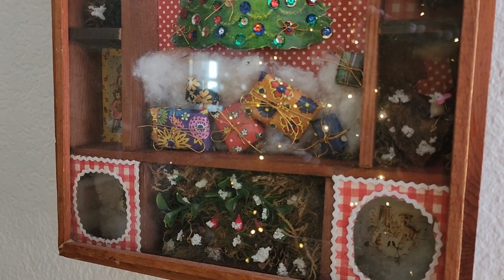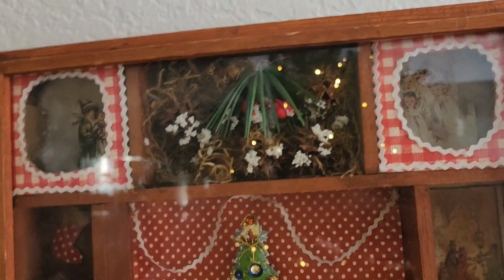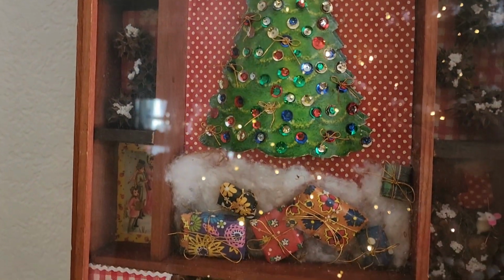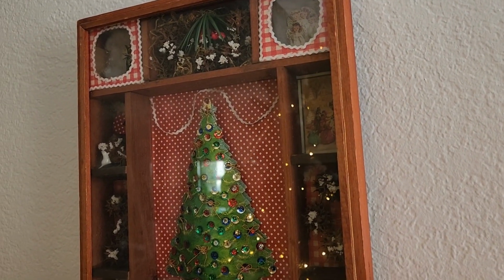Oh, and there's one more thing I wanted to show you. Hold on. This is something else I thrifted. It's a shadow box of Christmas stuff, little Christmas ornaments and little Christmas scenes tucked inside this frame covered in glass. I thrifted that at Goodwill for like $2. I thought it was pretty. So that's on the wall behind the Christmas tree.